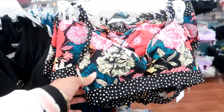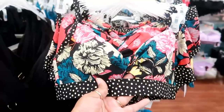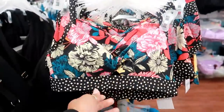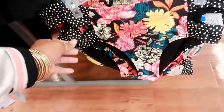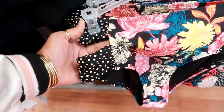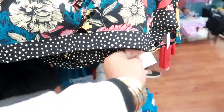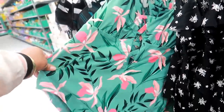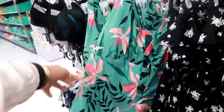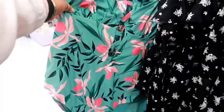Okay, I'm not going to hang in the bathing suits too long because I want to get over there and look at the clothes. But I did like this one when I seen it. I like the florals and the polka dots. And these are the bottoms. Really cute. They have the two cutouts on the hip. How much is this one? $16.68 and the top was $16.68. Right when I was walking away, I saw this one. I think that's 30. They go up to a 5X.